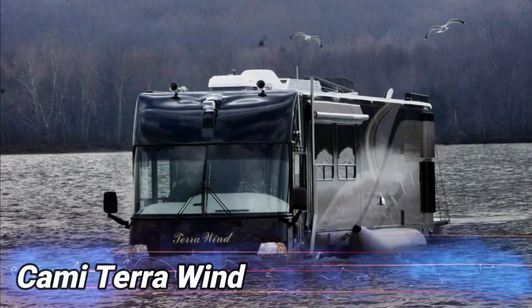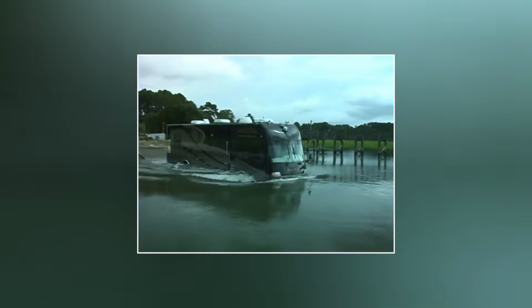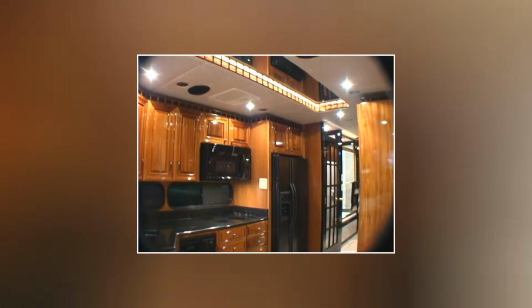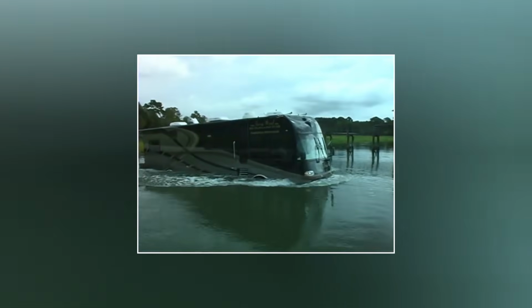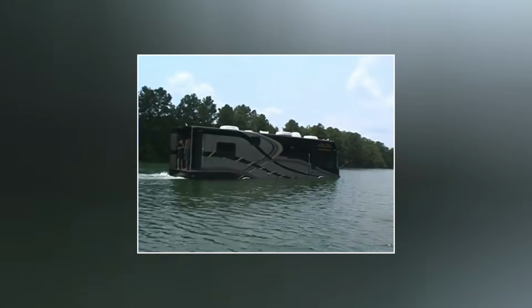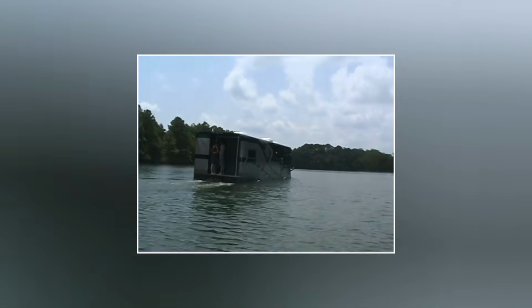Cami Terra Wind. Next up is the Cami Terra Wind, an amphibious motorhome that lets you travel on both land and water. Built on a custom chassis, it features a master suite with a queen-size bed, plenty of storage, a flat-screen TV, and a full kitchen with top-of-the-line appliances, granite countertops, and even a dishwasher. With the push of a button, it transforms into a fully functional yacht, cruising on water at speeds up to 7 knots. Imagine driving through scenic landscapes and then sailing off into the sunset, all without leaving your home.